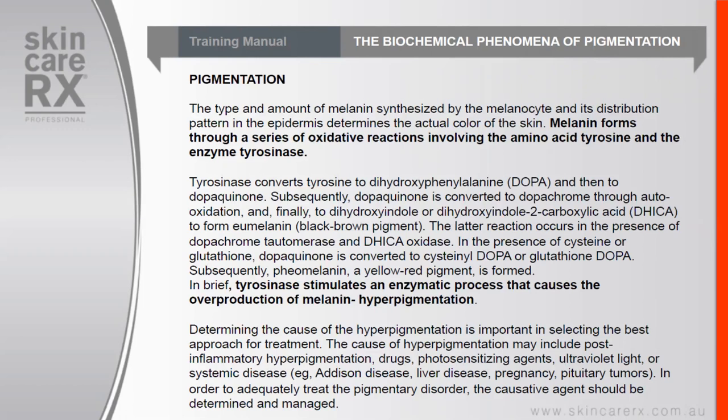So with pigmentation, when we were looking back at our layers of our epidermis, in the base on that papillary junction is where our melanocytes are formed. So 1 in 10 of our cells are melanocytes. No matter what skin type or shade you are, if you've got really, really fair skin or really, really dark skin, doesn't matter, we all have the same amount of.